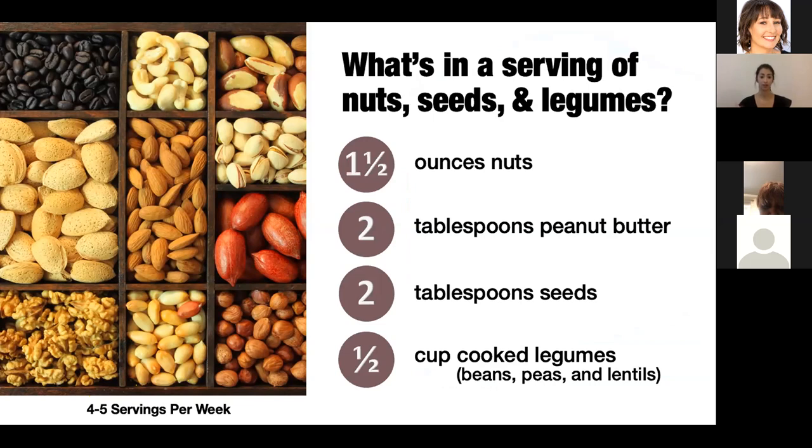So you want 4 to 5 servings per week, just because these do have a higher fat content, and you want to start to limit the fat content that you're getting throughout the day. So strive for 4 to 5 per week.